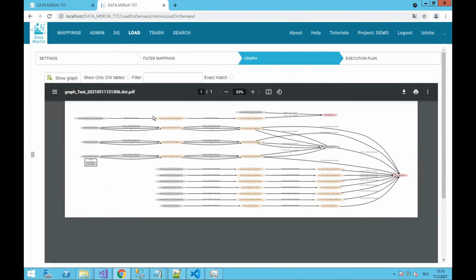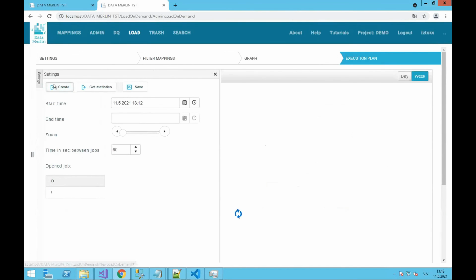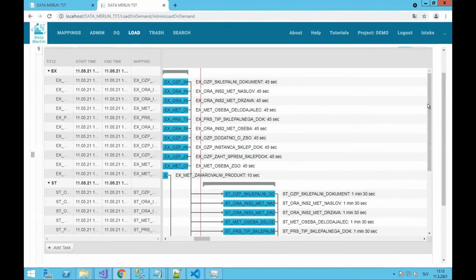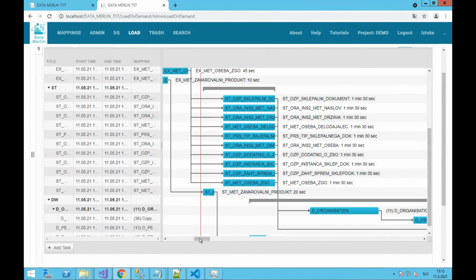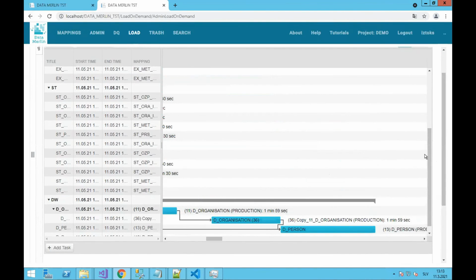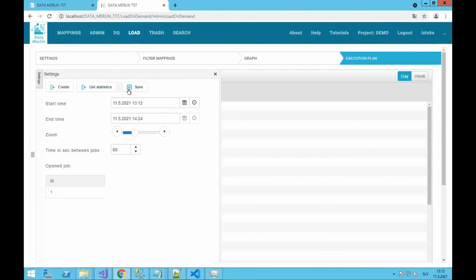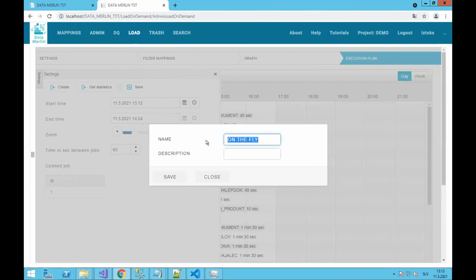So you have source tables, and then you have extract tables and stage tables, dimensions, lookups, and at the end, those two target tables, which are not really connected, because if you had a fact, then probably you would go further on. Okay, and then it's this execution plan, which sets the order in which the tables are going to be loaded, and then you just save it, and then you can just use those tables.